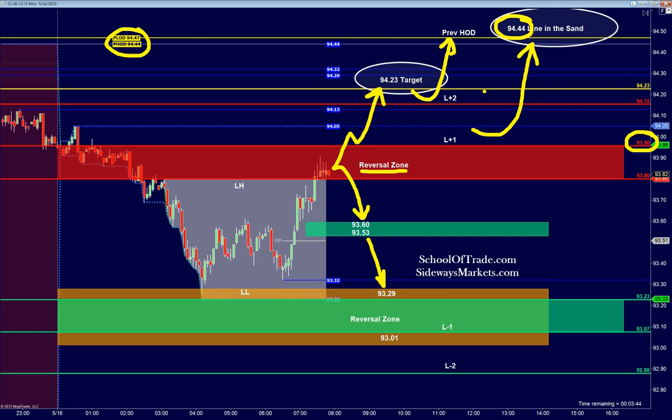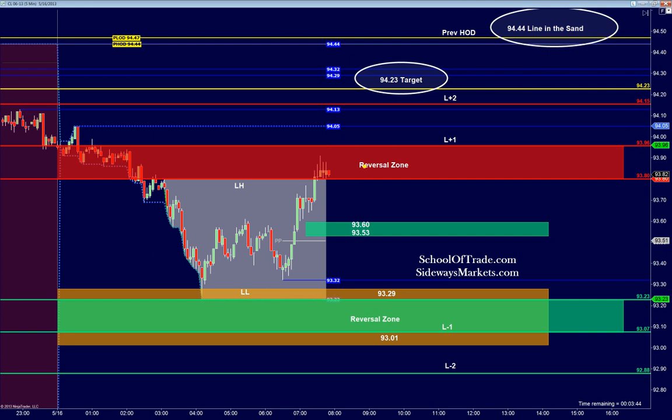If we finish this day above yesterday's highs, we can pretty much guarantee by the end of OPEX Friday, we're going to be all the way back up to the highs of that range. That's my plan if price rises. If price falls, like I said earlier, selling that reversal zone, partial target off at 93.60, selling down to 93.29.